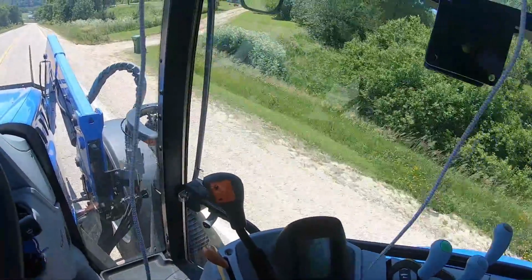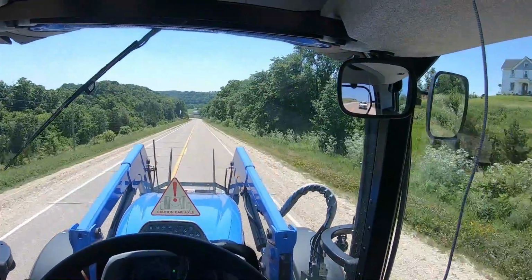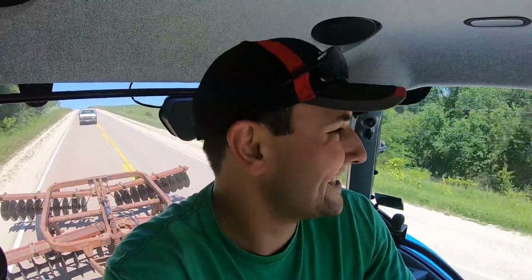She's a semi-power shift, so she's got three different ranges, I'll call it. She's got a road range. She's got 1 and 2, push forward and back. Actually, I'll just go ahead and do a new driving video on this thing. So, yeah, this is fun.